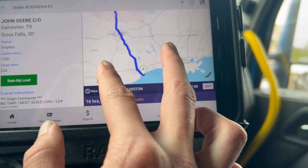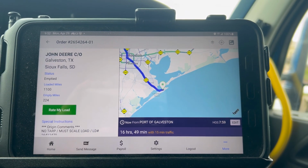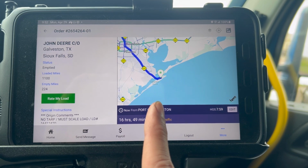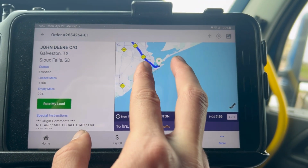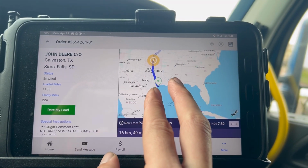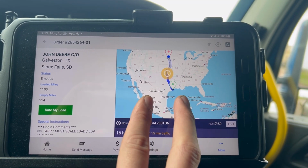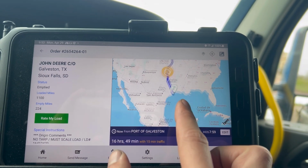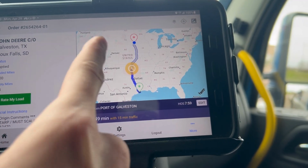Picked this up at the port of Galveston, which ports in general just usually suck to pick up at. But this one in particular, the people running this place try so hard to make it difficult for you to get your load. Like, so much that after a certain point, it was just funny. Like, I wasn't even upset anymore. It was just like, this is just actually comical how hard you guys are trying to make this right now. But we got this one, delivered it today.